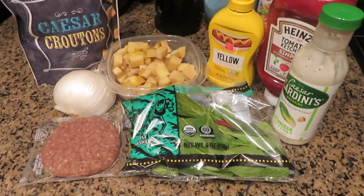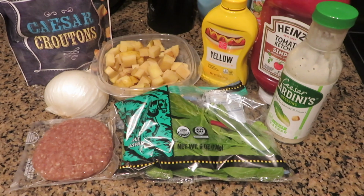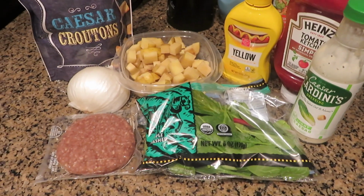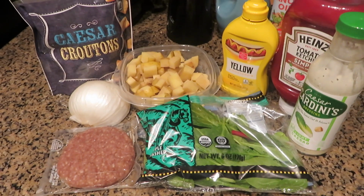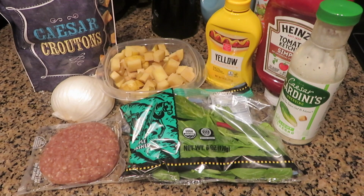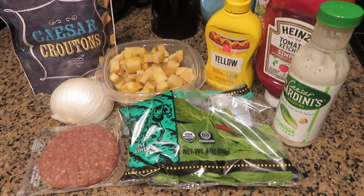Now obviously I'm not doing all of that, but I like to do a healthier version where basically I just make some home fries with a burger, some onions, and then put a bunch of ketchup and mustard over it. So I do that a lot. It's kind of one of my go-tos, and then I'm gonna pair it with a salad.